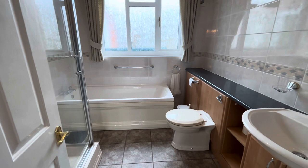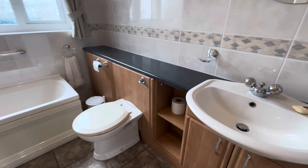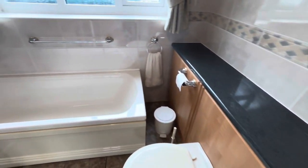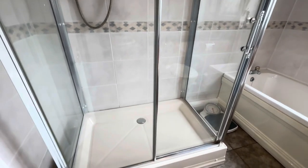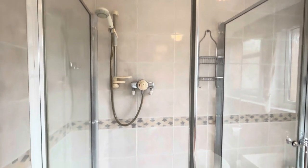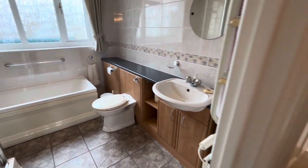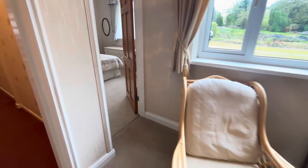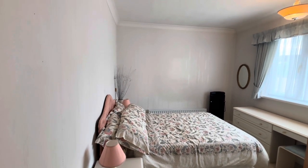Here we have the family bathroom, which comprises of a four-piece suite with hand basin and WC built into the vanity unit. Full-size bath. The final room to show you is the third bedroom, which, as you can see again, is another large double.